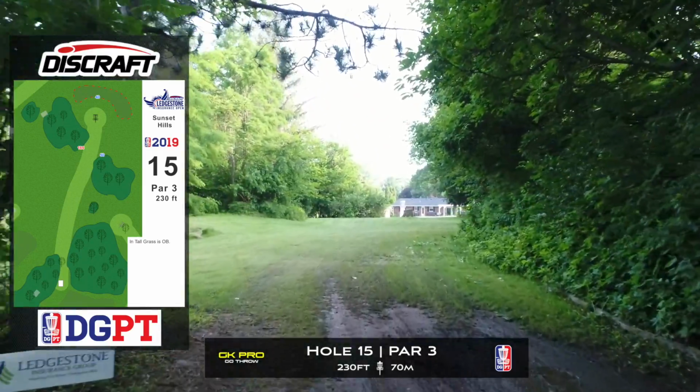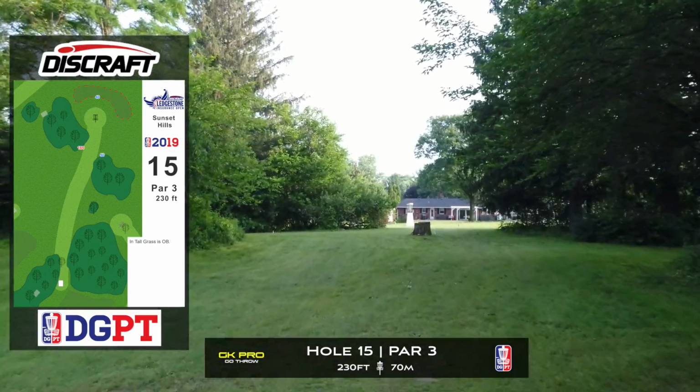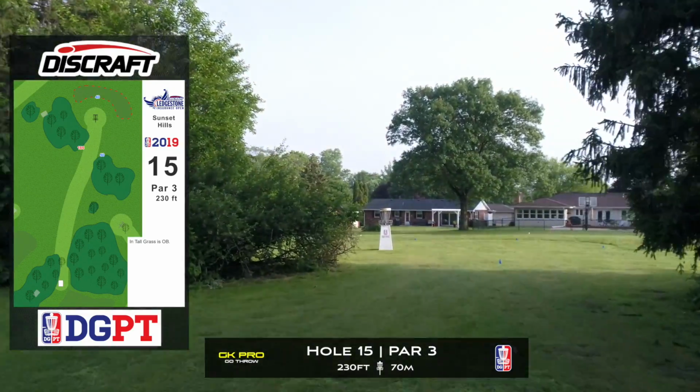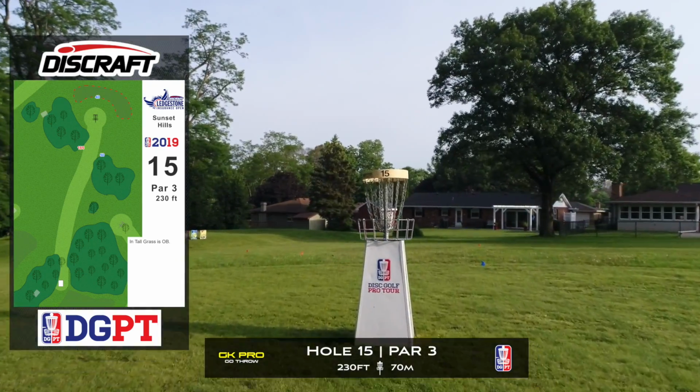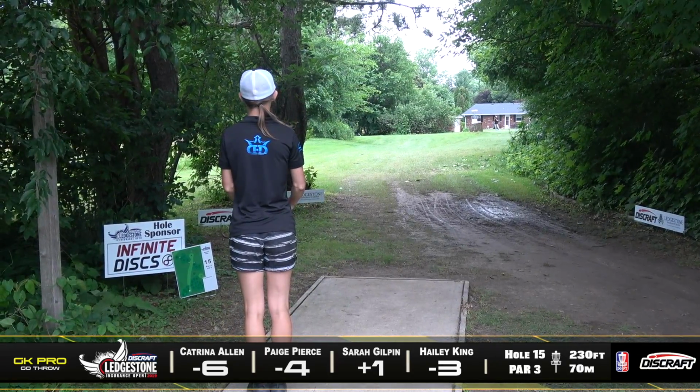Moving on to the shortest hole on the course, hole 15. It's a little par 3, tight, tunnely fairway, one of the few we have out here, and they've decided this year to elevate the basket, making it just a little bit harder. There is OB tall grass behind the basket that plays sort of like a bunker. You can see all kinds of shots here.